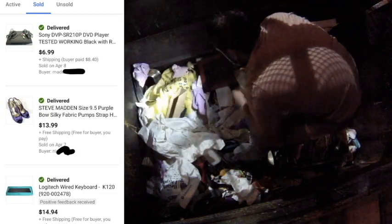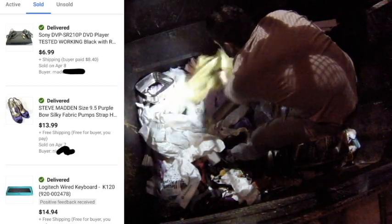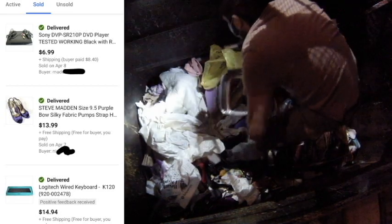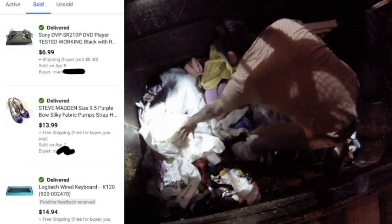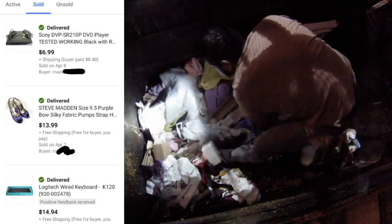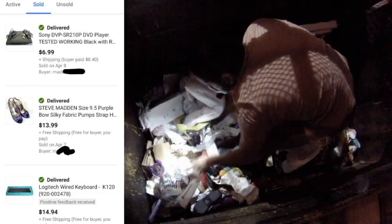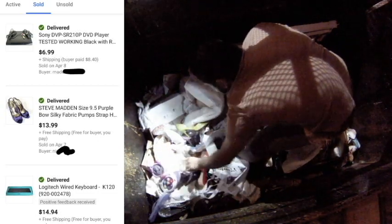This Sony DVD player, I tested it. It worked. I was like, perfect. $7 plus they paid shipping, so it worked out. These Steve Madden heels looked brand new, but on the inside of the strap, they were kind of peeling a little bit. So I had to price them down a little bit. But I still made money, I got them for free inside this dumpster.